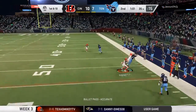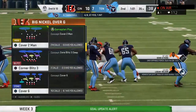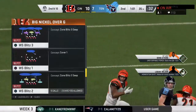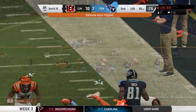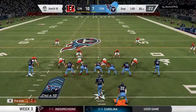Tannehill. And that's going to be incomplete. Too tough to hold on to that one. It's second down. It's a lot of contact going on there, and in the end, unable to keep two hands on the football and bring it into his body. Everything looked pretty good until the finish. Here's second and 10 now from the 35.